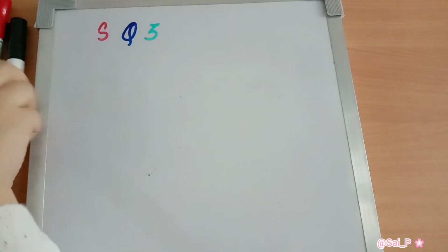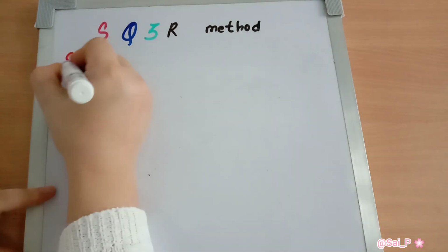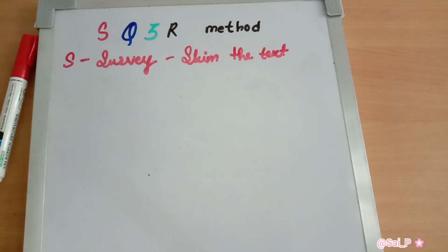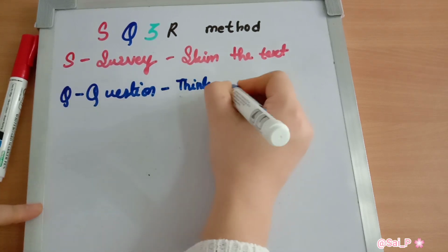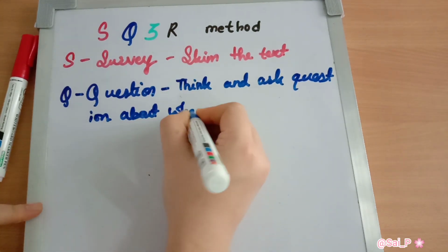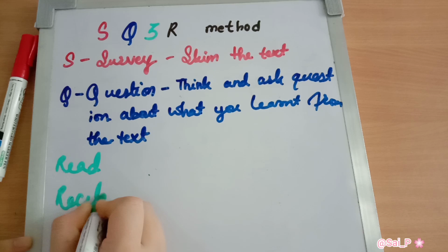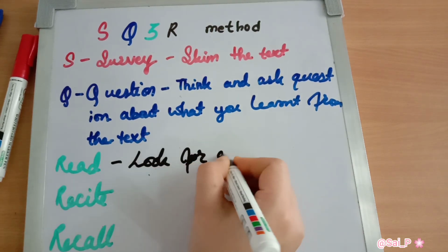The SQ3R method, or the survey, question, read, recite, recall method. First, you have to scan the text, the headings, the subheadings, diagrams with captions, highlighted text, etc. Next, you are going to ask yourself questions like, what is this text about? Then you shall read the text and answer the questions you have raised. Next, you need to recite everything you have learned. Then you are going to review or reread the text.